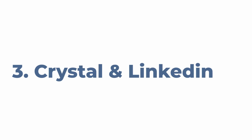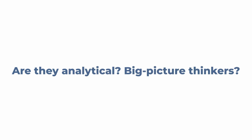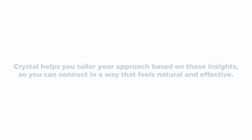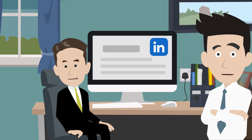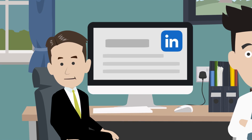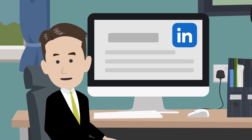Crystal analyzes LinkedIn profiles and gives you insights into a person's personality. Are they analytical? Big picture thinkers? Crystal helps you tailor your approach based on these insights so you can connect in a way that feels natural and effective. And then there's LinkedIn's own AI. It's not just about job recommendations. This AI helps you optimize your profile, suggesting skills to add, content to share, and even connections to make. It's like having a networking coach that's available 24/7.